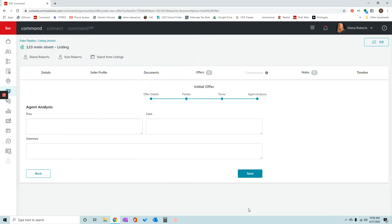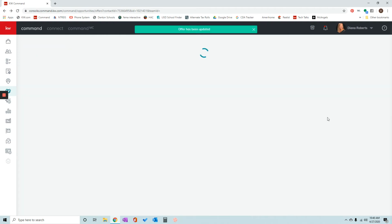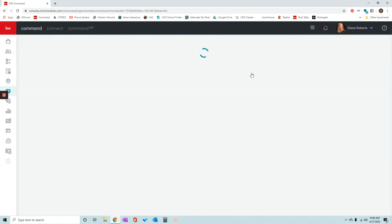I'm going to go to agent analysis. If you're just doing this to get to the offers tab, ignore this page. So I'm going to click save. That page is if you're comparing offers. Okay, so now I have my offer in and I'm going to click accept. Once I click accept, it tells the system that that was the offer that we accepted. Now the commissions tab is live and I can go there.